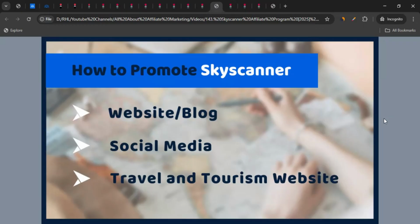Now, let's say you don't have a website, or it doesn't matter, you might have a website, but you basically have a social media account for which you got the approval from Skyscanner. That's good. You can simply promote them on your social media account in many ways. You could create videos, reels, posts, totally up to you. You can create that content, and in the comment, you can share your tracking links.